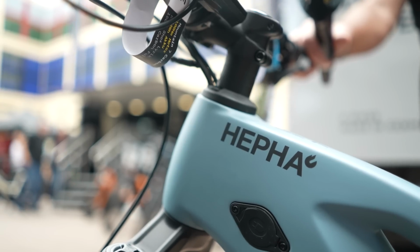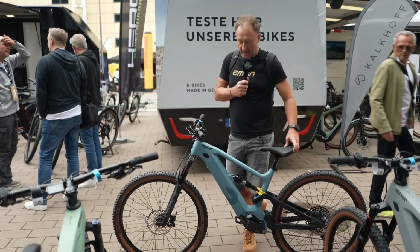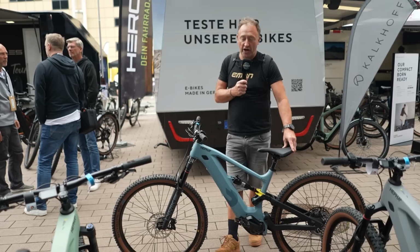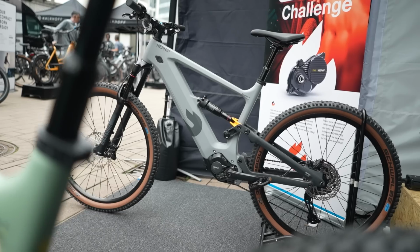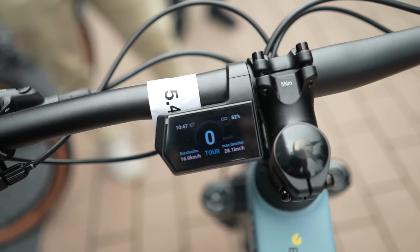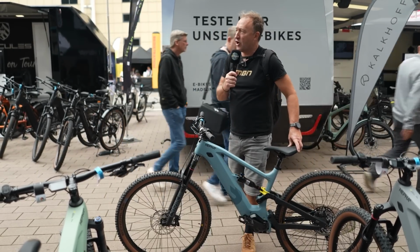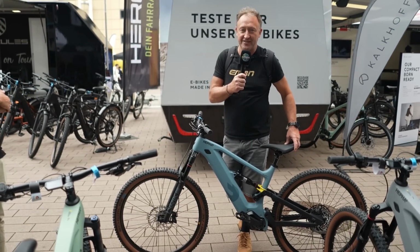And here is one such bike with a GoBoa motor, except that Hepha have developed their own software to make this bike operate a little bit differently. The key messages here are 80, 90 or 100 Newton meters. The engineer at GoBoa assured me that the reliability of the motors is pretty up there. 150mm travel, 29-inch wheels, and the bike starts at $4,799. So there you go, folks.